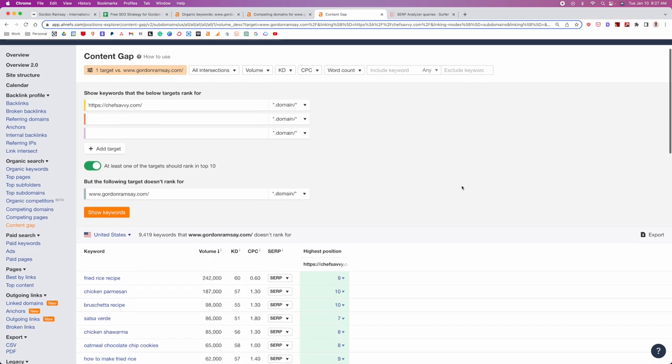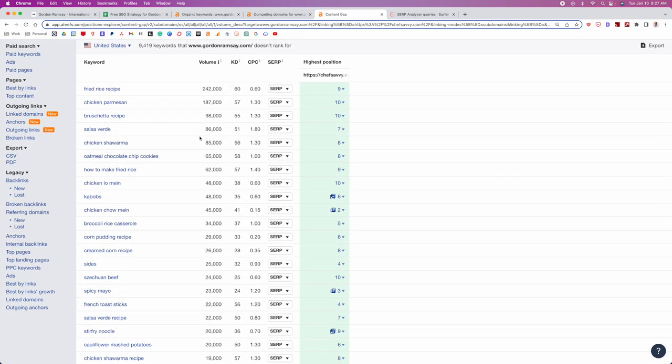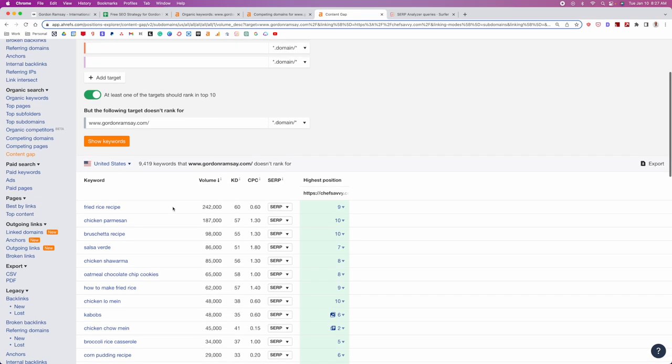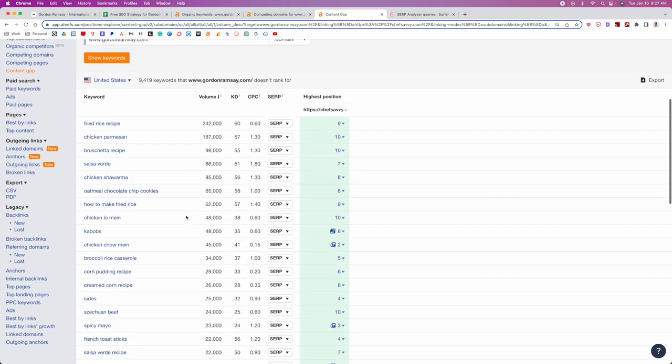And I ran it through here in the content gap, and immediately I found all kinds of ideas that Gordon Ramsay doesn't currently have any pages ranking well for. So, you know, one right here, fried rice recipe. There's no reason that Gordon Ramsay couldn't create a dedicated page for fried rice recipe. I am 100% positive that he knows how to create amazing fried rice recipes.